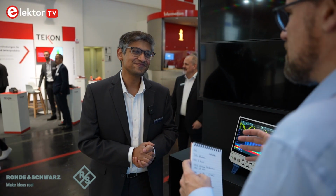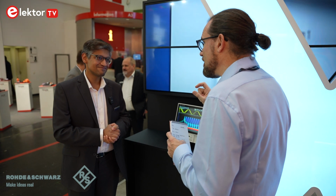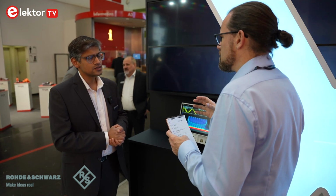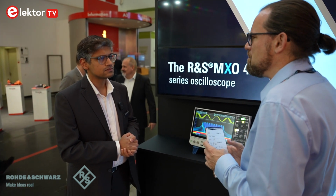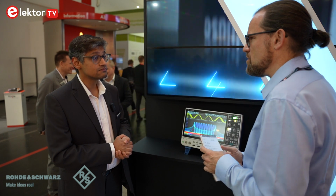Now, as a user of oscilloscopes, when you're trying to find an issue, trying to find a problem, typically it's not the signal that's on the screen that you're looking for, it's the little glitches that come up. And most oscilloscopes nowadays stick with an 8-bit ADC. What sort of depth of resolution do you have on this one?